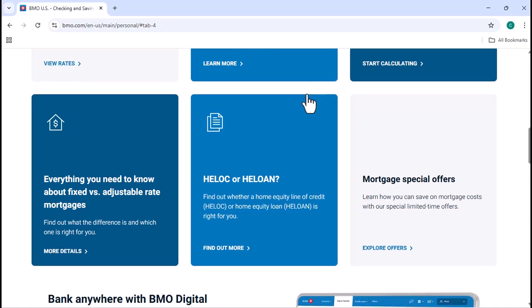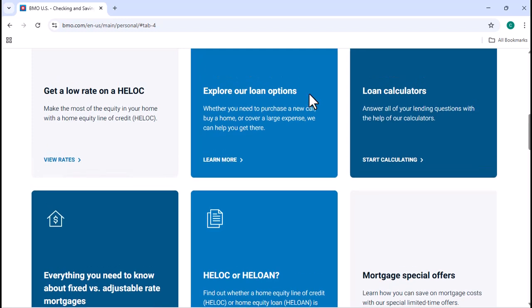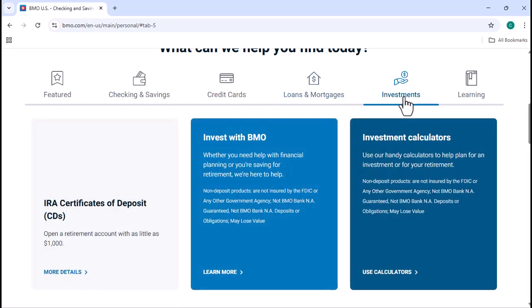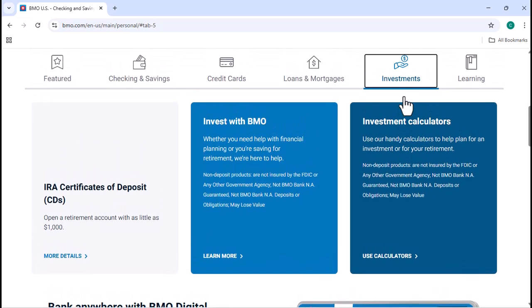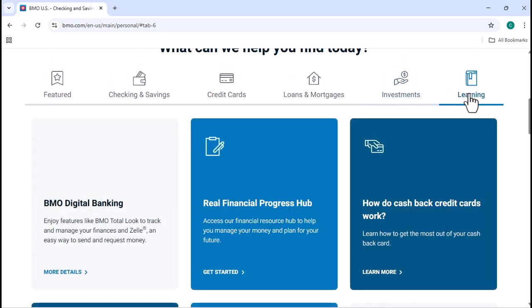After entering your card number and PIN, you'll likely be asked to create a unique user ID. This will be your username for logging into BMO online banking in the future, so choose something that's easy for you to remember but difficult for others to guess. BMO will usually provide some guidelines for creating a strong user ID, such as a minimum length and the inclusion of both letters and numbers.